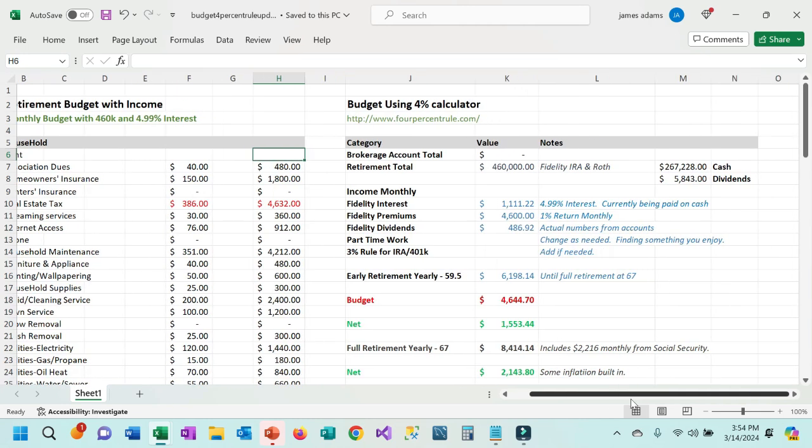Now, the difference this time, and some of you who might have watched my previous video where I shared just one account, could you live off a 230 account? Now, this is my real retirement. And so I'm not including my brokerage. This is just like, if this is all I had, could I live on it? So I do have around 460 in the two accounts, the Fidelity IRA and the Roth.